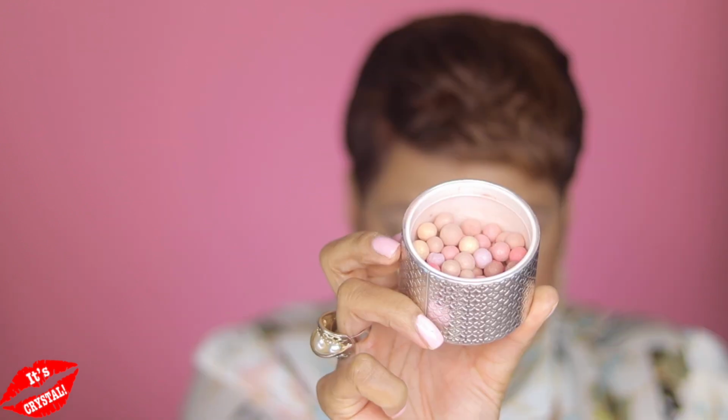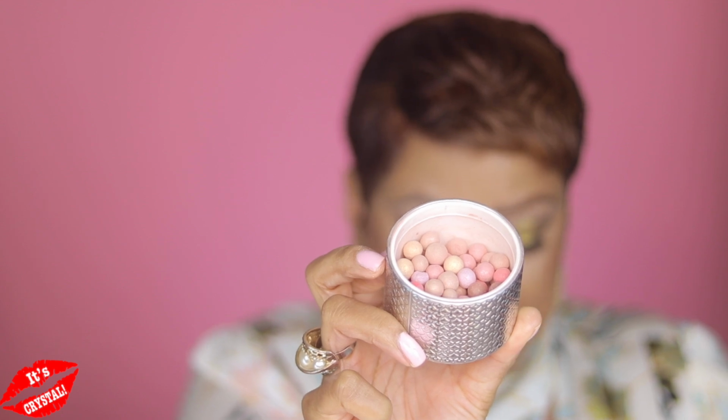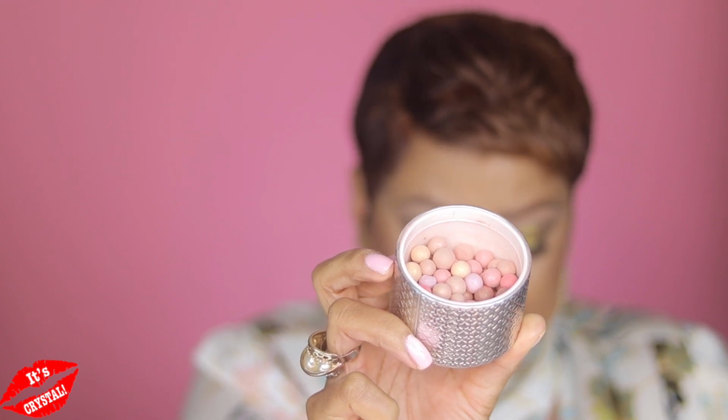The brand that is literally credited with creating bronzer, Guerlain. And this is Guerlain's famous Meteorites. This particular shade is Doré, or Golden. Meteorites are a specialty or finishing powder also, and they consist of these pearls. Depending on which one you get, it depends on the color of the pearls. The pearls have different effects: bronzing, lifting, color correcting, and when you swirl them all at once, they give the face this beautiful glow.